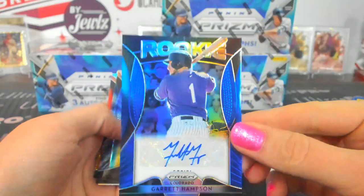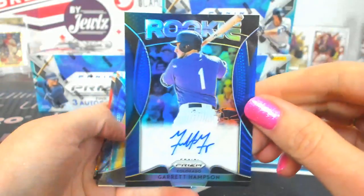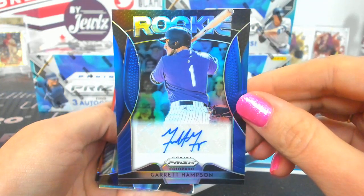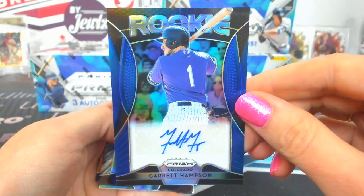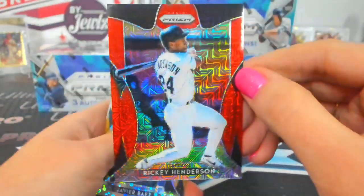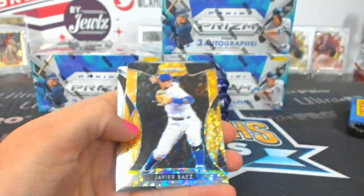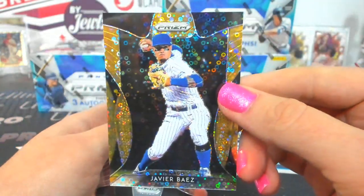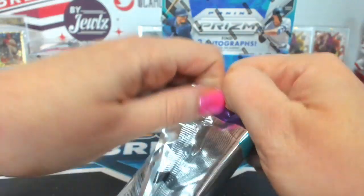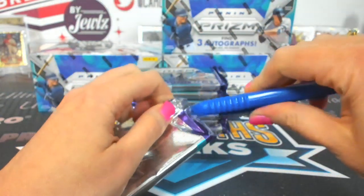You know we will. Garrett Hampson. So the autographs aren't numbered either, the blue. For Colorado, Garrett Hampson. Blue rookie autograph. The collector. Ricky Henderson, red mojo to $2.99. And a Javi Baez neon orange donuts to $1.50. I'm with you. I call that the golden donuts. They're gold. They're definitely not orange. Much closer to golden orange.